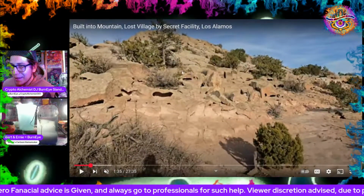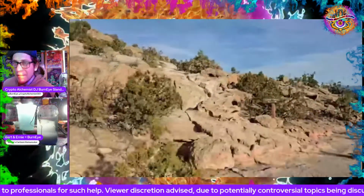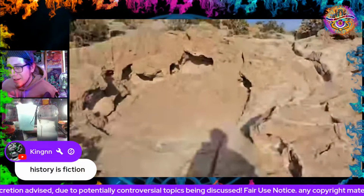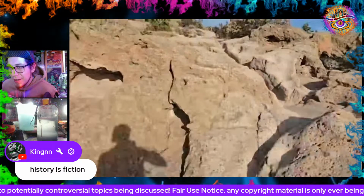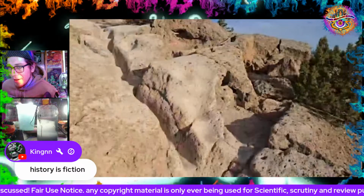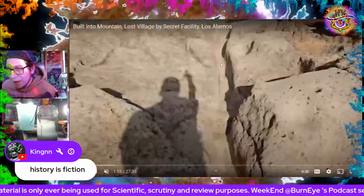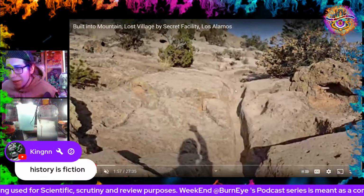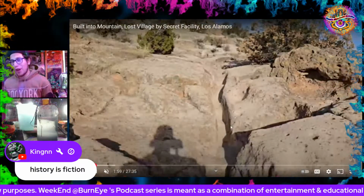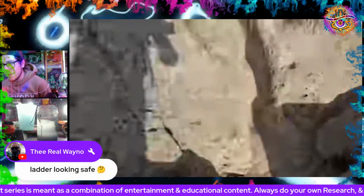And look at this. This is an ancient megalithic macro site. It is absolutely wild. Aquifers, exactly. Look at that, that's ancient. Normally they'd say, that's a cart rut. Look at that, a one-wheeled cart rut? No, that's irrigation channels.